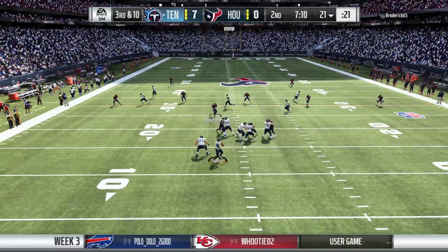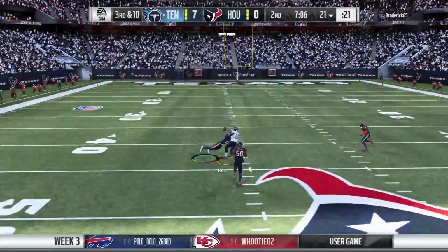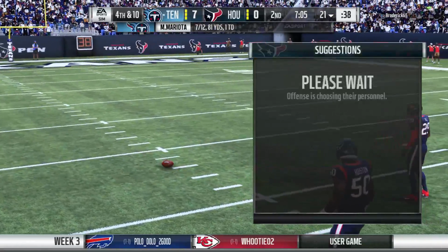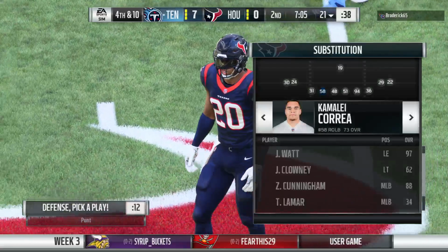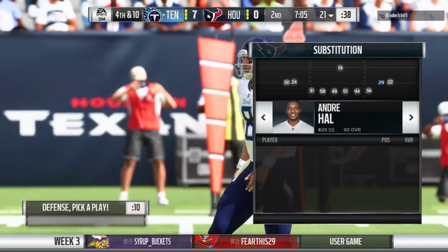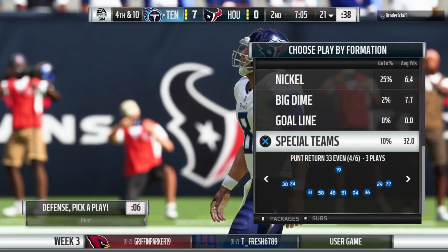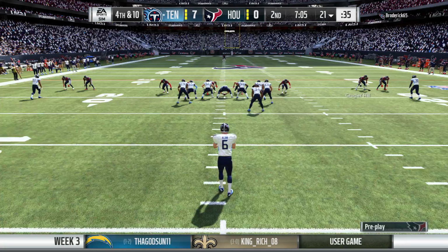On 3rd down, Mariota. Going up top. And incomplete. The contact made the ball roam free and brings up 4th down. Even without a ton of pressure in his face, it just shows how difficult it is to pick apart his own defense. Those guys are sitting back, and they're not playing receivers as much as they're playing the eyes of the quarterback and when he delivers the ball. On 4th down, here's Brett Kern to punt the football away.